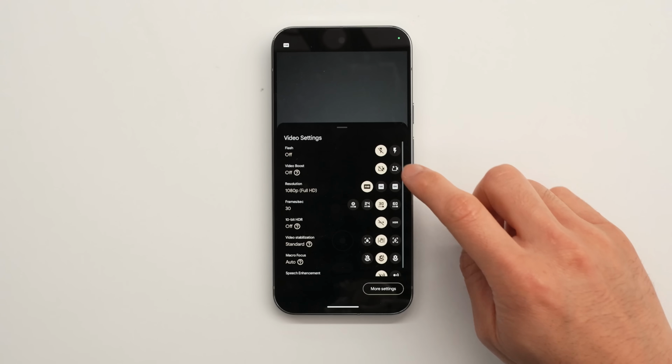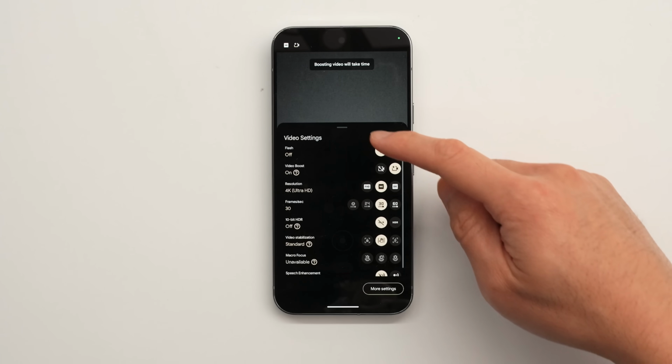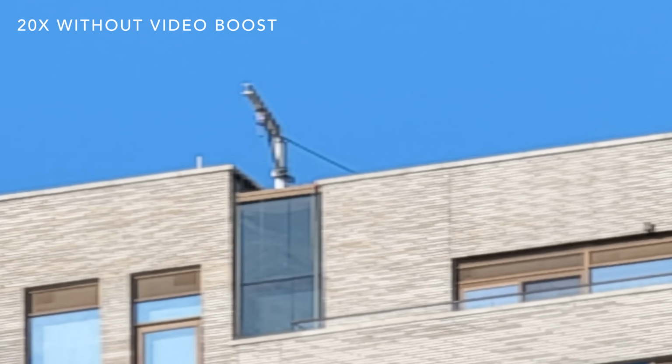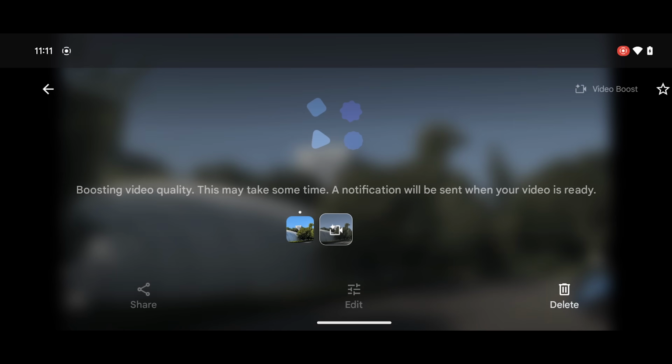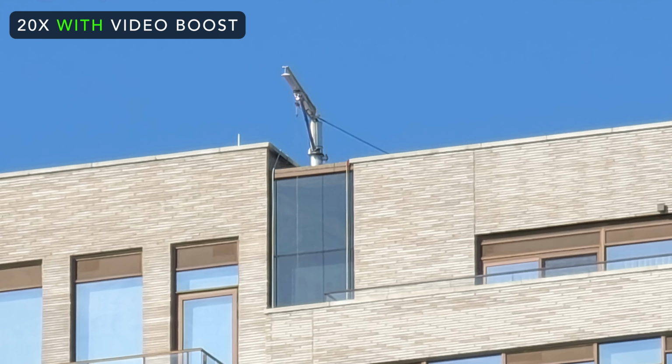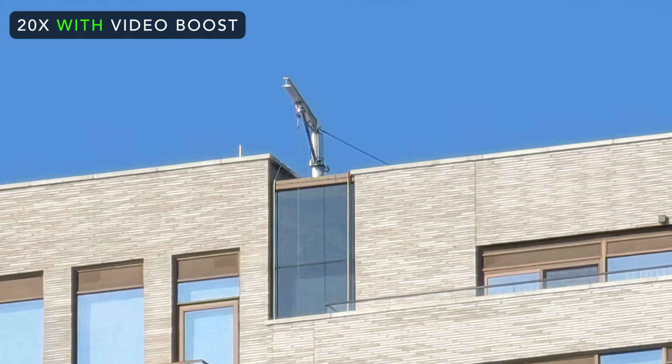Some other interesting AI features are the two new video boost features. The first one is the new super res zoom. It's an incredibly powerful 20x zoom. The way you do it is you just capture some video with video boost enabled and punch into that 20x, and then that file gets sent out to the Google servers, it gets processed, and then it gets sent back a little while later. When you look at how punched in that is and how far away those things are, it's quite impressive.